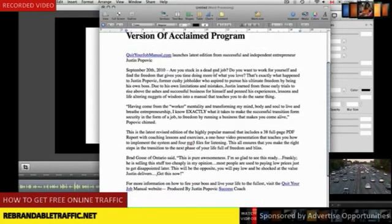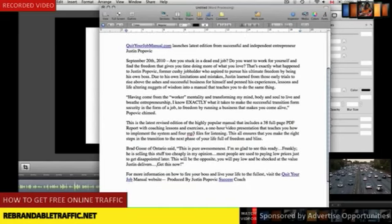But one thing I do want to point out here, if you go to the bottom, I have a little resource saying, for more information on how to fire your boss and live your life to the fullest, visit the, and then you can see hyperlinked, Quit Your Job manual website, produced by Justin Popovich, Success Coach. Quit Your Job is the keyword I'm trying to optimize that website for. If I could be number one on Google for Quit Your Job, I'd be really happy.